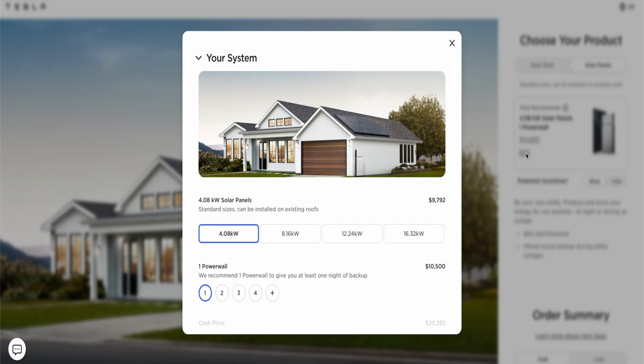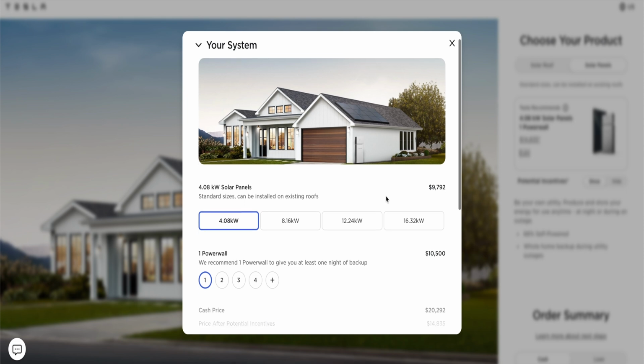However, I do wish I went with a bigger system. Before Tesla and solar, my bill was around $150 to $170 a month. I thought a 4 kilowatt system would be good enough for me to pay around $10 to $20 a month. And even Tesla recommended a 4 kilowatt system for me for my electricity needs.